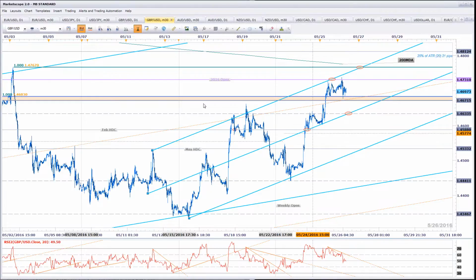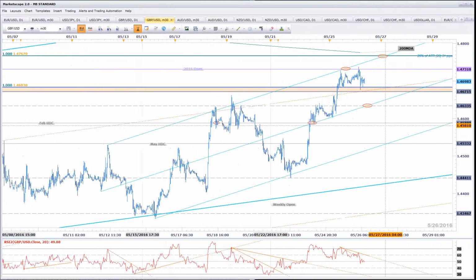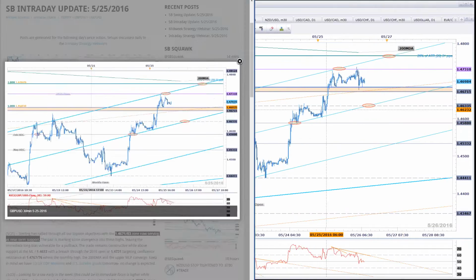Questions for the pound? You're spent on data for the rest of the week on the pound here, so you're pretty much just focused tomorrow on dollar price action.